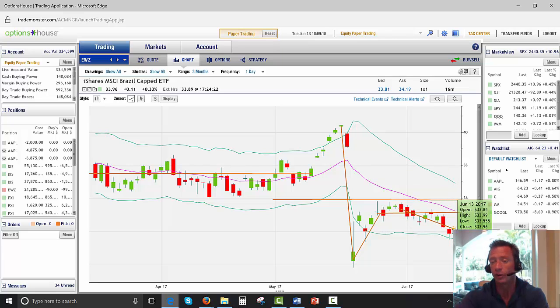Remember, pigs get slaughtered, folks. So I'm going to take a look at probably the 35.5 bear call spread. I don't think we're going to see the EWZ turn around. They ain't coming out tomorrow and saying, hey, this guy's clear and everything's out of the woods.